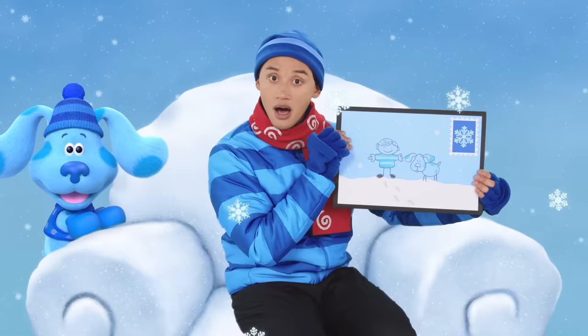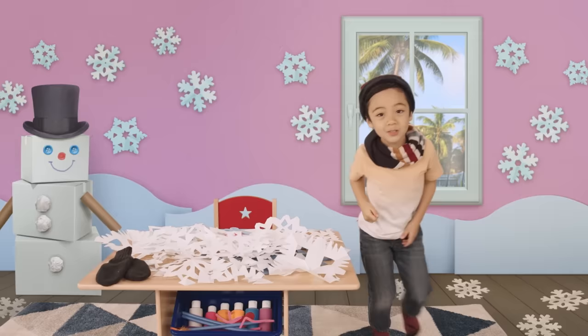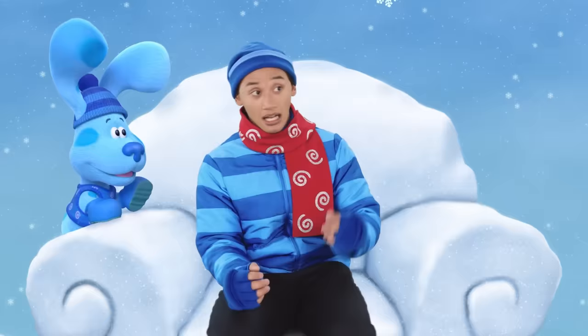Oh, it's a letter from our friend. Hi, Josh and Blue. It doesn't snow where I live. So, I'm having a pretend snow day. Bye, Josh and Blue. Bye. A pretend snow day? That is snow exciting. I mean, so exciting.